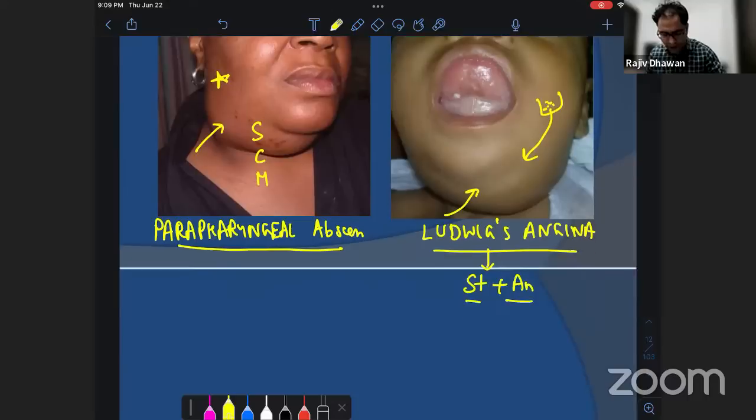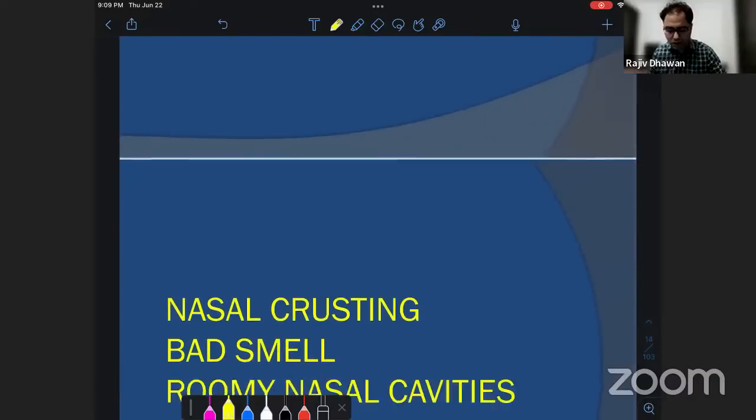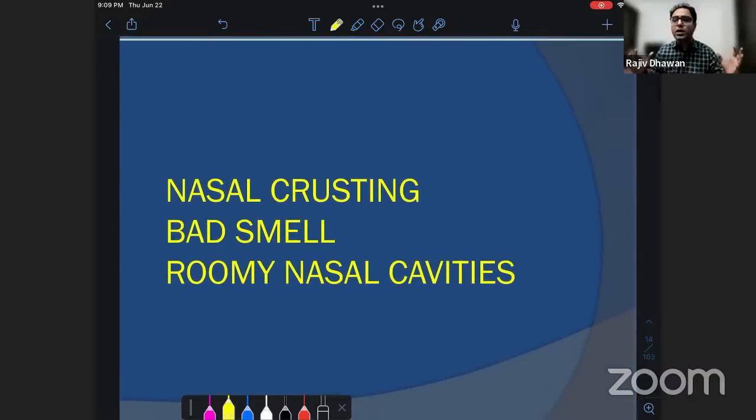Okay, fine. Now, second clinical scenario, it's a rapid session. Be fully available, forget everything. Let's learn, let's refine, let's sharpen our skills to answer clinical questions of ENT. The second clinical vignette they create is with nasal crusting, bad smell, and a roomy nasal cavity.